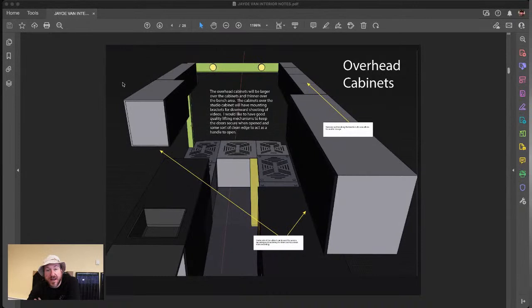Here are the overhead cabinets. Obviously, they'll be deeper over the main kitchen cabinet and or kitchen counter and the studio counter. Those are going to be deeper, and then they'll go shallower. These ones in the back are 8 inches deep, and they will follow the contour of the van surface, so they will be a little bit different.